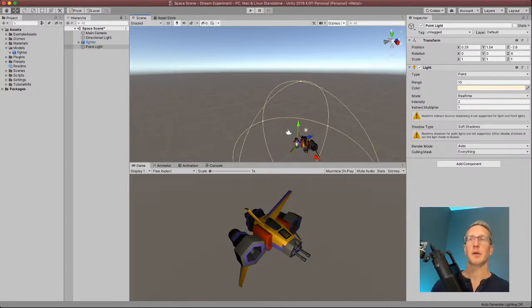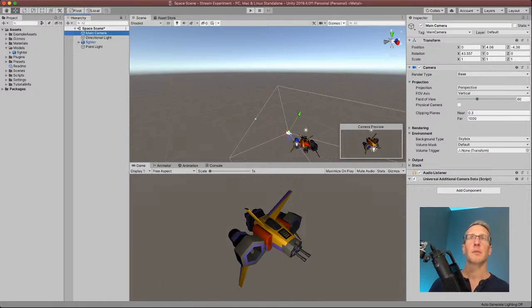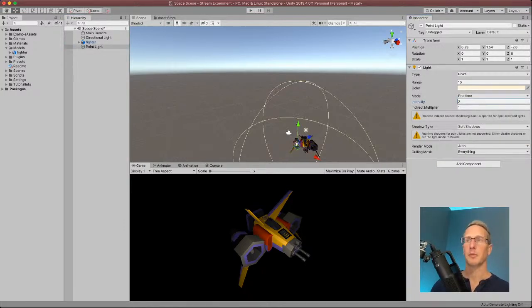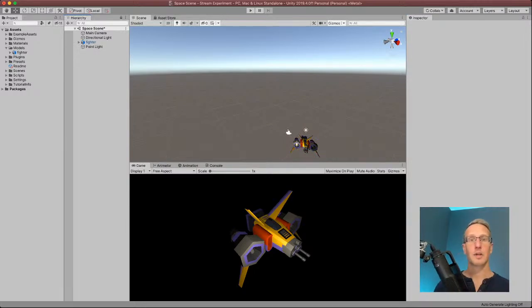All right, so the other thing that I need to do is I want to make this thing in space, right? It kind of needs to be in space, so let's do that. So first I need to go to the camera, and I'll change the skybox to a solid color and make that black. And then I might need to make some adjustments to the point light because I can tell you it's a little bit too light, so I'm going to bump up the intensity just a little bit. Yeah, that works.